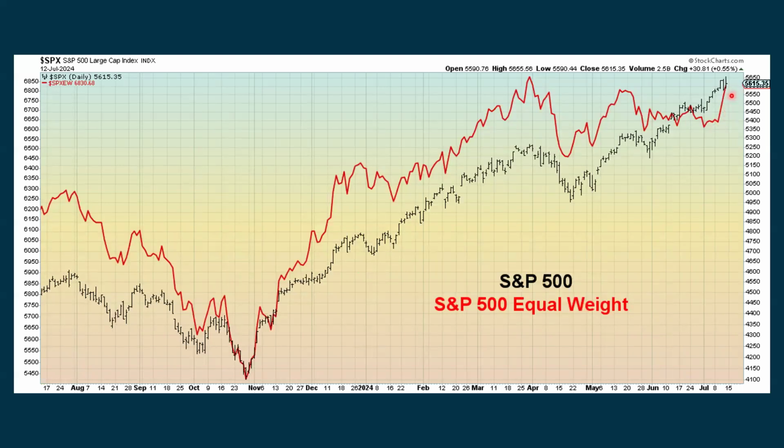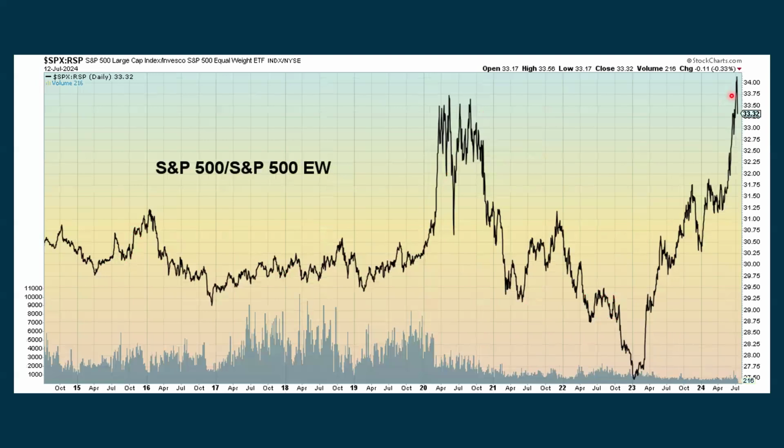Can this continue? And then here's another look at that same ratio. When this is really going up, that means the really big companies are really holding up the market. And we had got to a really high reading up here, higher than what we've seen over the last number of years.